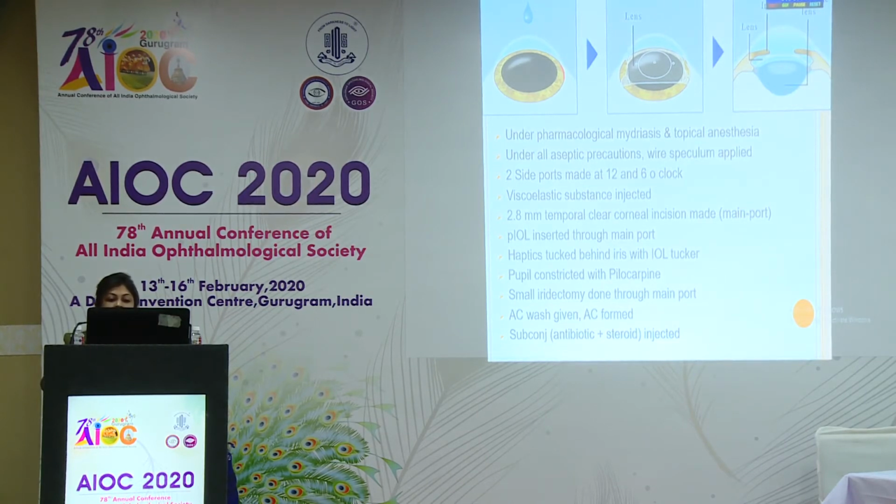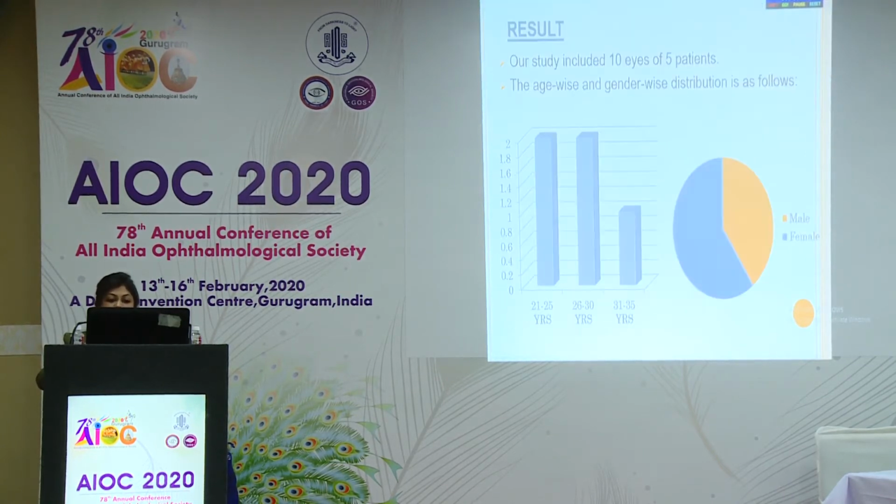The haptics were tucked behind the iris with IOL tucker. Pupil was constricted with pilocarpine. A small iridectomy intraoperatively was done through the main port. AC wash was given, AC was formed, and subconjunctival antibiotic plus steroid was injected.